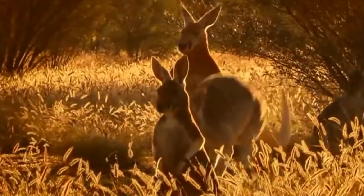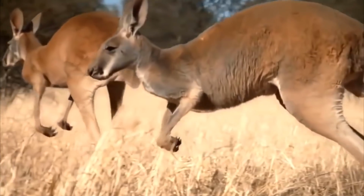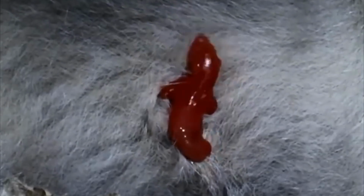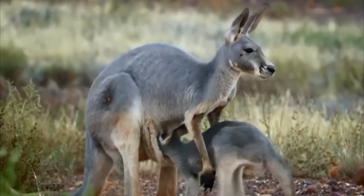Kangaroos. When I think of baby animals, one of the first animals that comes to my mind is the kangaroo. This Australian native is known for its unique pouch where babies stay with their moms until they're ready to face the real world. But have you seen how small the babies are when they're newborns? These babies are slightly bigger than the size of a jelly bean. They crawl out of their mothers and climb up their bodies until they find safety in their pouches. With such a small size, they better stay inside those pouches.